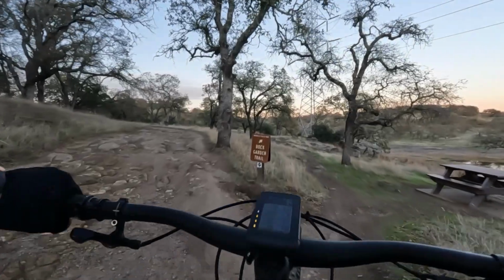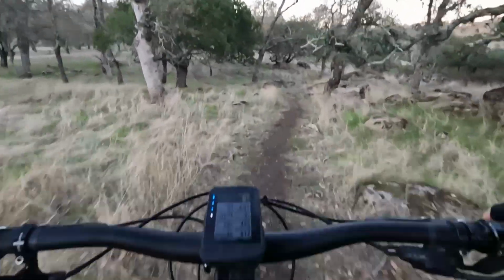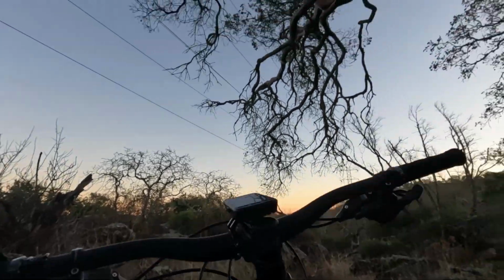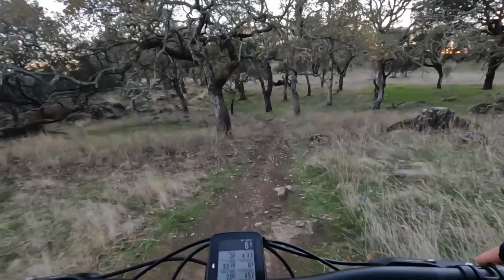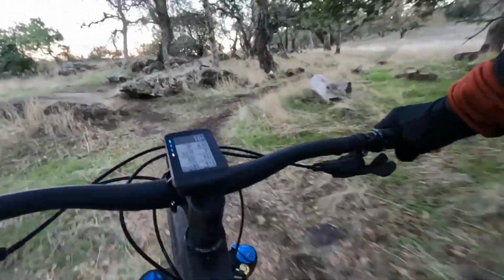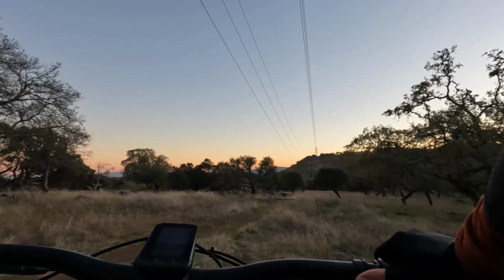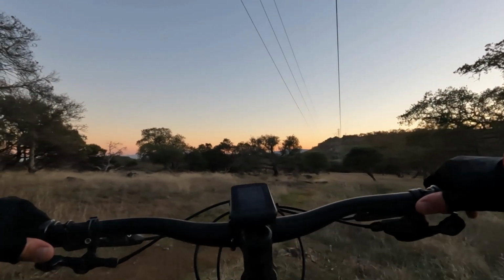All right, so this is the Rock Garden Trail. Let's see what there is to see. This looks like something where I'm going to twist an ankle. We can give it a whirl going down the Rock Garden Trail. That might be easier than going up. And then we'll head back to the car.